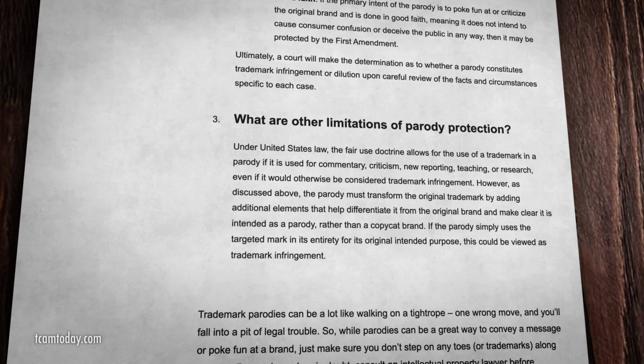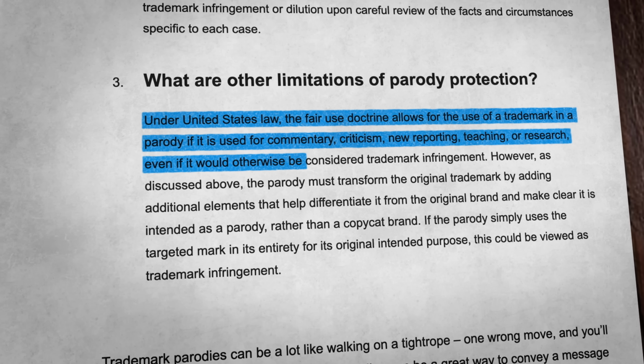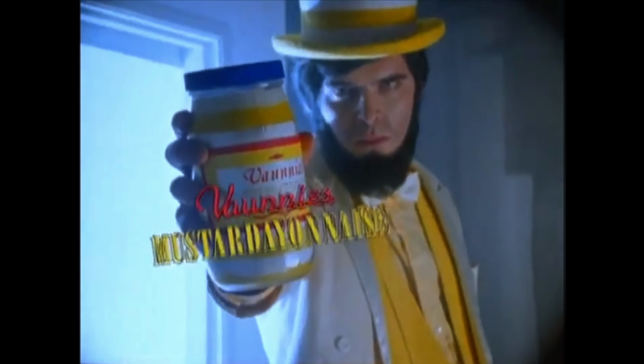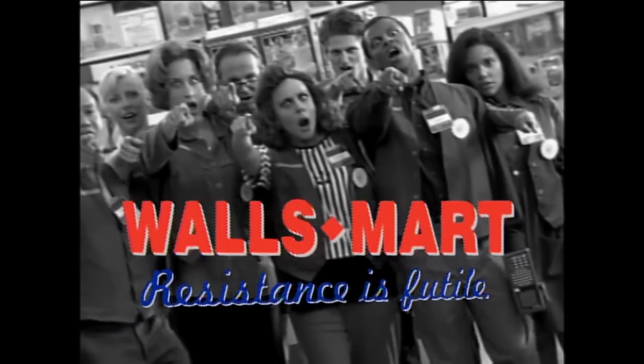Yeah, about that whole roasting brands thing. Under United States law, the fair use doctrine allows for the use of a trademark in a parody if it's used for commentary, criticism, news reporting, teaching, or research, even if it would otherwise be considered trademark infringement. But it can be tricky, so most comedy shows tend to err on the side of caution and substitute fake sound-alike brand names to make fun of. So click on this link for more legal regal, or I'll see you at His Majesty's court.